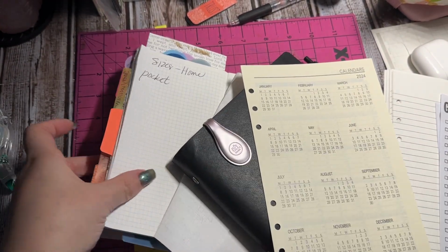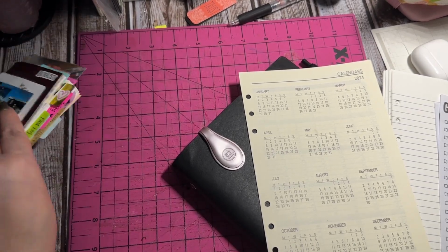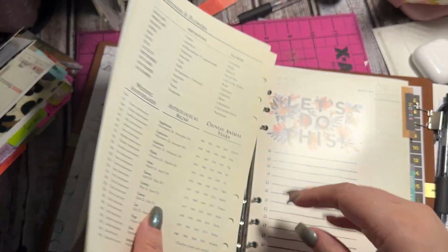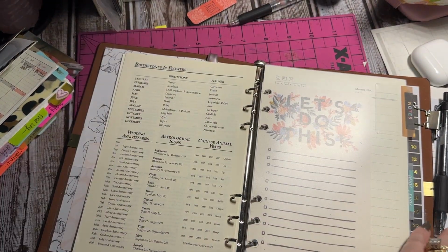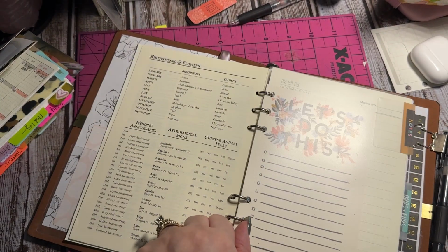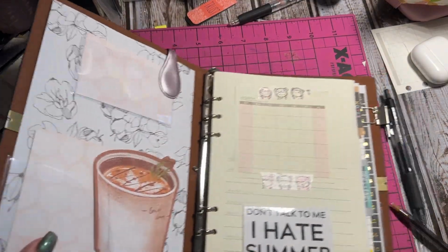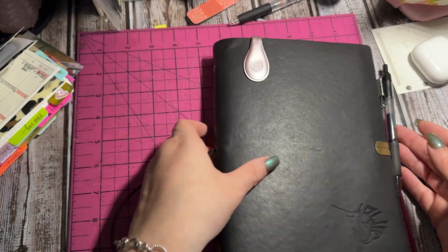Oh, shoot. Don't mess with your planner, girl. Real quick. And this feels so light and airy. This planner right here, I mean, I'm talking light. And then I've got a little bit of Filofax stuff, because if I want to put some dailies in here, it would be towards the back after that. So super cool. I'll just stick those in there in case I want to use those.